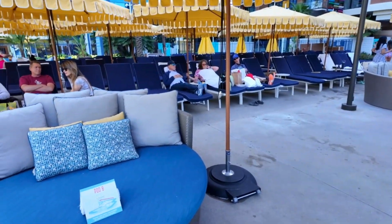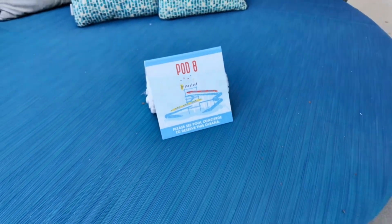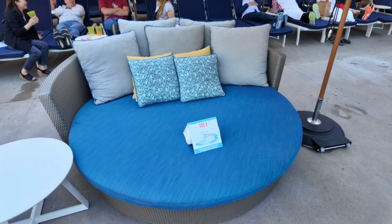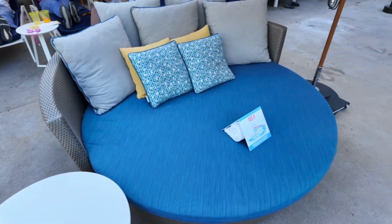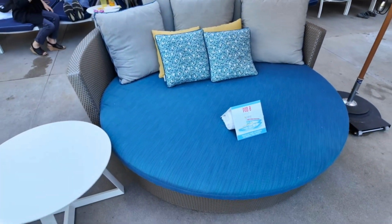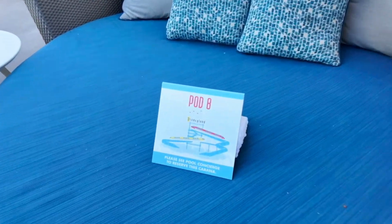If the cabanas are a little too much for you, you can rent these little pods right here. And the pods are going to be $150 for a full day and $130 for a half day. Basically, you just get a little table, little pod area, umbrella. So yeah, for $150 for 8 hours, it makes sense again to get the full time. I mean, it's only $20 more than half the time. So there you go, that's for the pods.